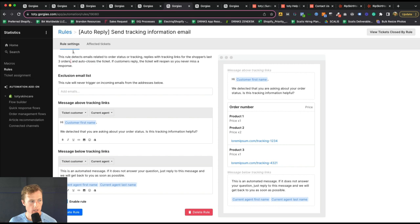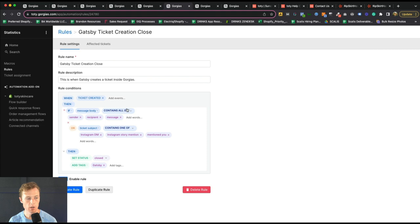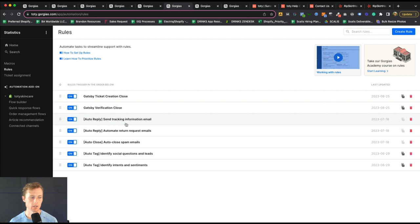Whether it's autoresponders or auto close, like we leverage a solution that allows us to track social mentions on Instagram, and that will create a ticket in Gorgias, but it doesn't actually need a response from any of our CS agents. So we have an auto close where you can see here, when the ticket is created, if the message body contains any of this or the ticket subject contains any of this, then we're just going to set the status as closed automatically and add a tag as well. There's a lot that can be done within the rule builder, but in the case of how to automate responses to the customer, things like sending a tracking information email cover your bases if they don't get to the live chat or they don't go to the help center and instead they're going to the contact form. So I'd highly recommend leveraging autoresponses as well.